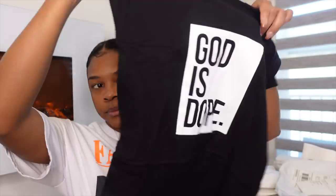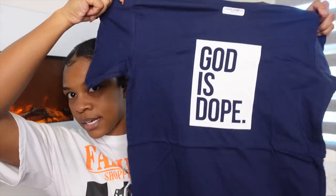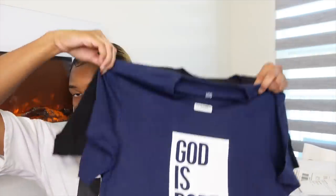I got a black one that says God is Dope. And then I got this cute blue one that says God is Dope. There's another one on there that I want. It says God is Dope, and then it says something about black women. So yeah, got two of these, super cute.